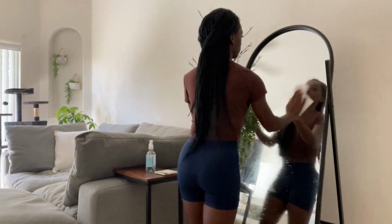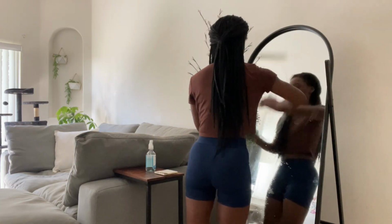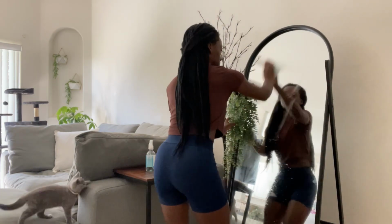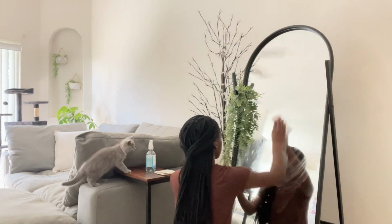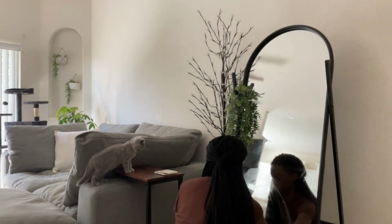One thing that I forgot to do earlier while I was cleaning the living room and downstairs is wipe this mirror. I tend to forget about the mirrors. I just don't clean them very often, especially this one, because we don't touch it. We just kind of look in it. I mean, that's what you do with all mirrors, but this one does get kind of dusty.